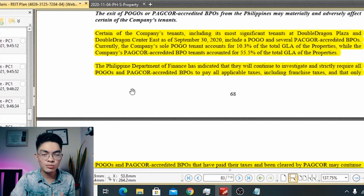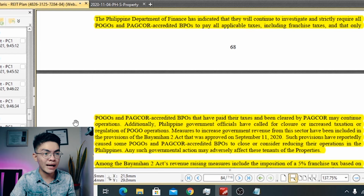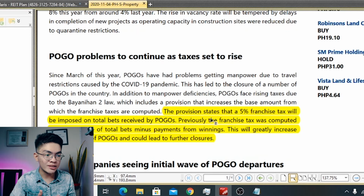Okay, so let us proceed naman dito sa one of the main risk ng investing dito kay DDMP. Nakalagay kasi dito, majority of the tenant of the company is gaming related. So 10.3% related to POGO and then 55.5% is related to gaming BPO. So in total, meron silang 65.8% related to gaming. And kung aalis kasing ito mga to, gawa ng ating tax implication, meron kasi tayong tax under the Bayanihan 2. So ito, sabi ni Cole, the provision states that a 5% franchise tax will be imposed on total bets received by POGOs rather than the percentage of total bets minus payments from winning.